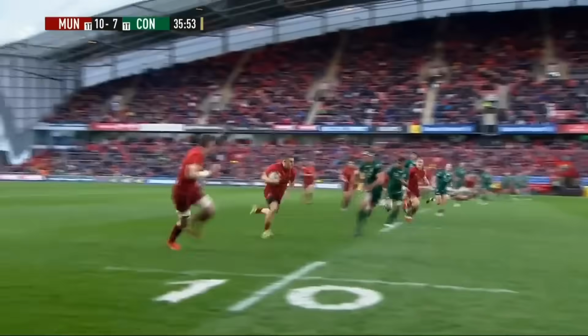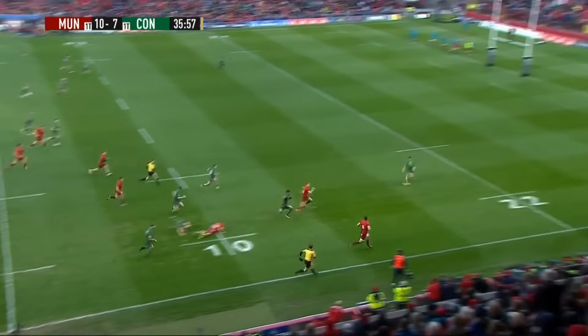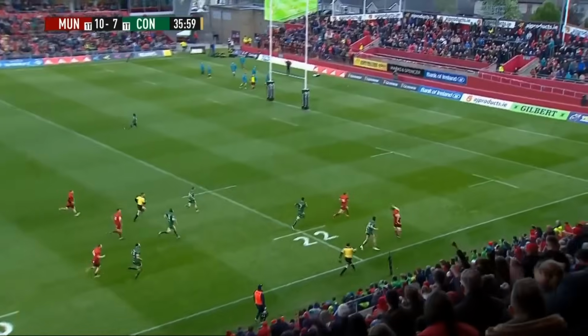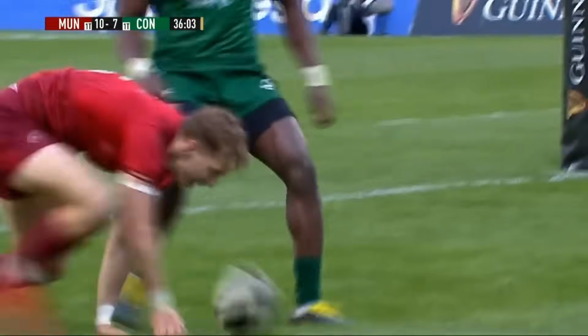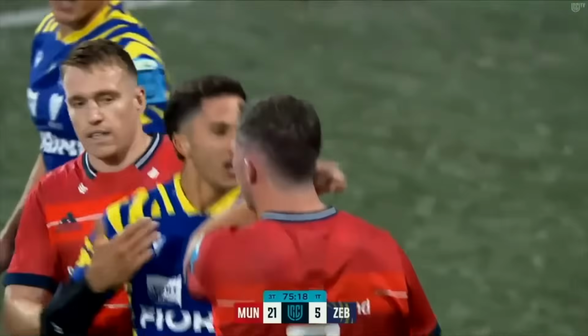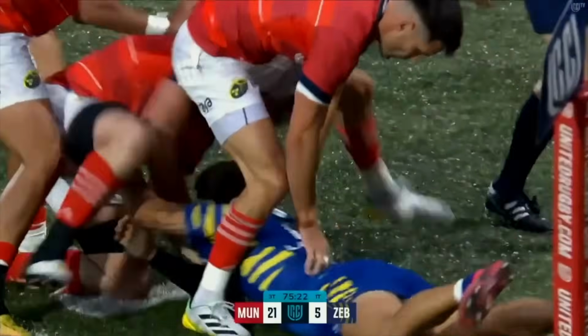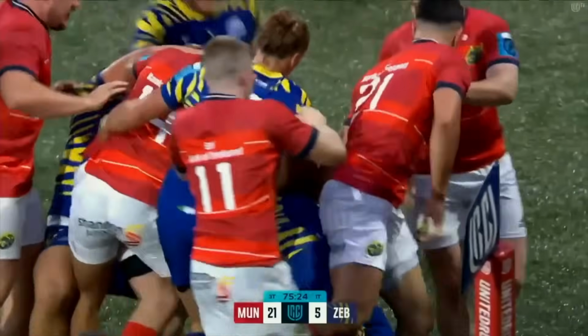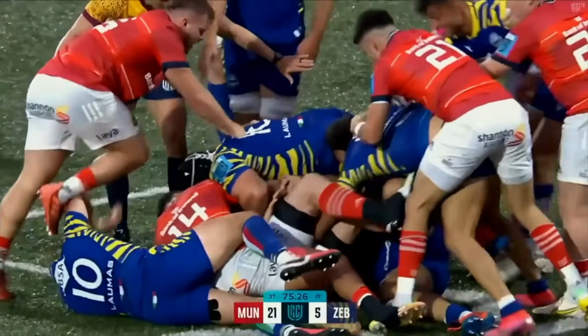Healy, two to his left. Conway, who'll be absolutely livid with himself for that indiscretion earlier. He puts O'Mahony away, and O'Mahony back inside to Mike Healy, and Healy runs free to score. And he's furious with himself, Peter O'Mahony, and it's all threatening to boil over as he gets involved with Jacopo Trulla. Stay out. Very needless.